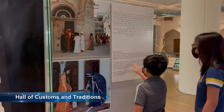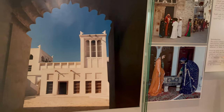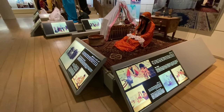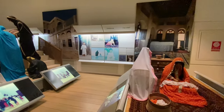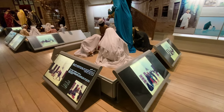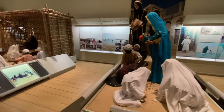Hall of Customs and Traditions. This exhibit focuses on the customs and traditions of Bahrain prior to the discovery of oil in 1932 and its subsequent modernization. Aspects of everyday life such as childhood, marriage, fashion, local religious and medical practices, and the structure of a traditional Bahraini house are exhibited.